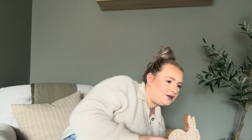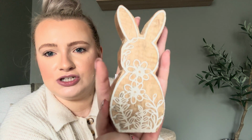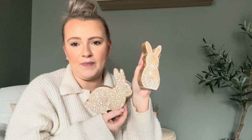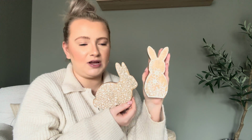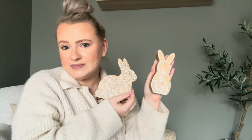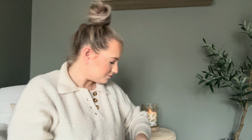And then I got another one which is a different shape and slightly larger floral design on there. Again, similar type of etched and then painted effect on there. And this one was £3. So I love these two just for popping around the house for Easter, spring, and yeah, I just thought they were really pretty and obviously fit in the theme of my house really well as well.